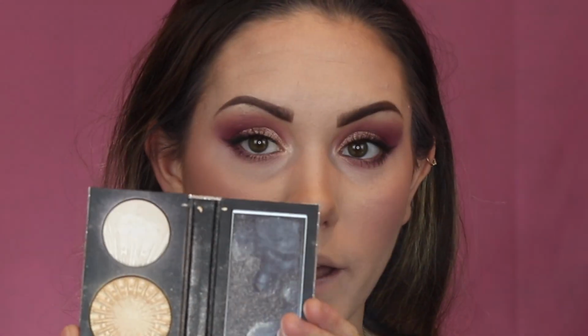This is probably my favorite right now from MAC, but I don't know if it's available anymore, so I am going to use this one because I know it is Beaming Blush. But I really like this because it has a rose gold, a white gold, and a gold. You can mix them, really stunning. Formula is really great, and it's the same formula as the one I'm using today.